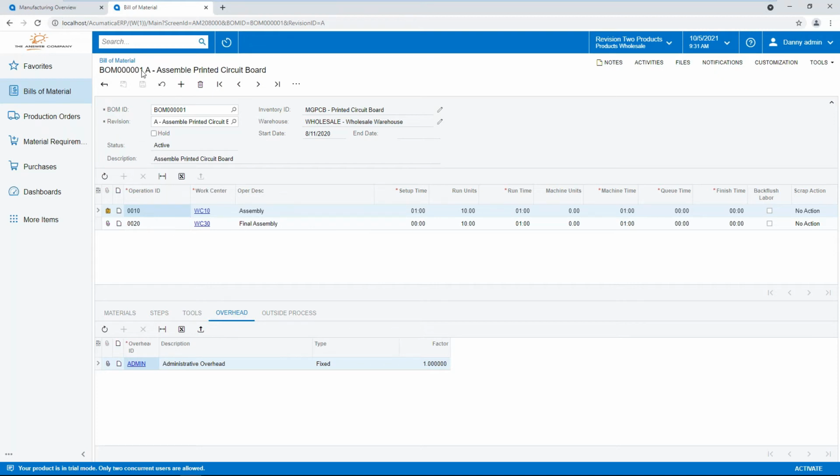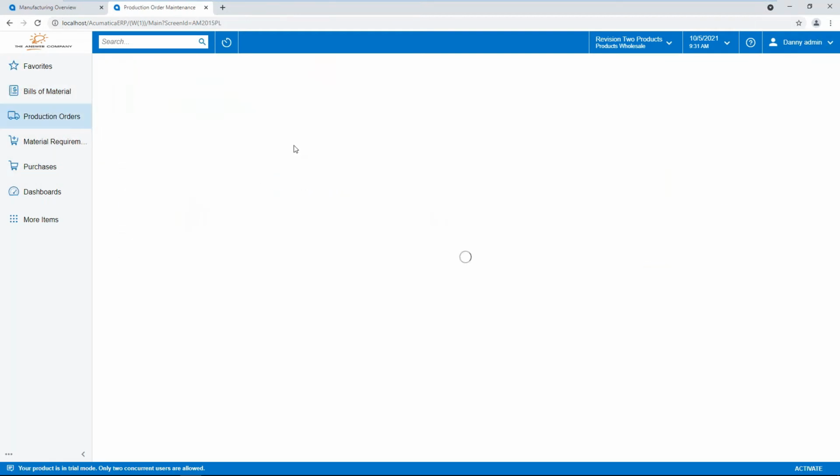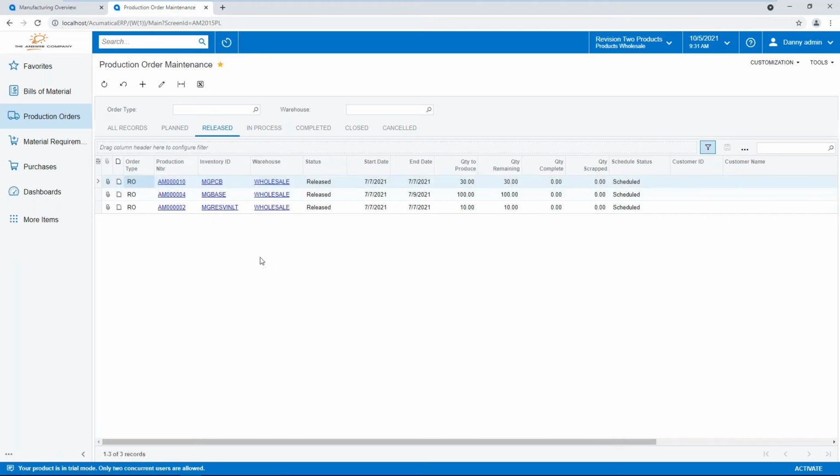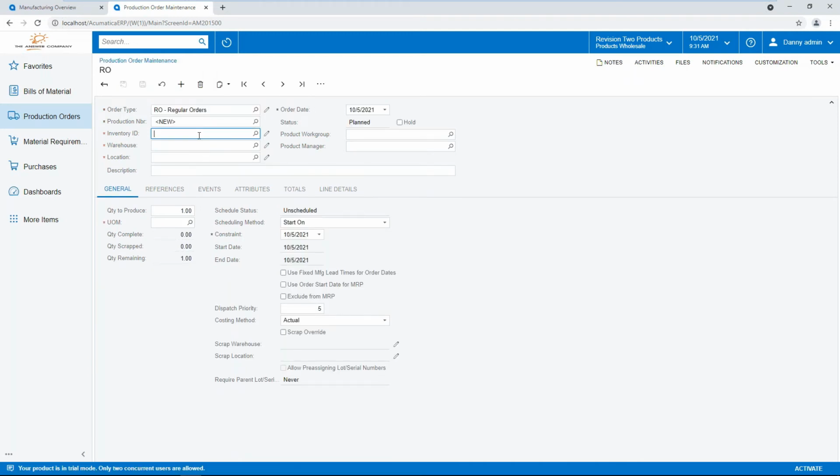Now that we have our bill of materials set up, we can go over to production orders. And here within the production orders, we can create a production order for my printed circuit boards. Here in the inventory ID, I can start typing in what I want. The system will then look for what I've started to key in. It sees that I started to type print. There's my printed circuit boards. I'll select that, and things like warehouses will default in for me, and I can change these defaults if I want to on this screen.